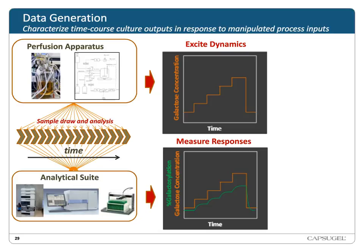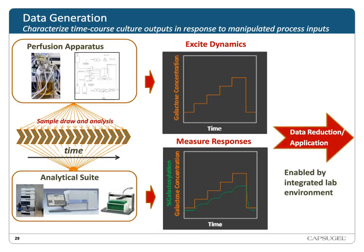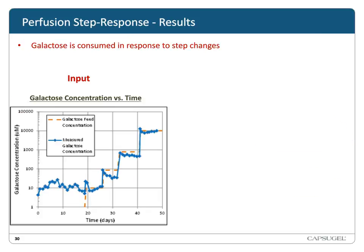And so the final step to this obviously is all of that time course data is collected and curated electronically and then further analyzed, so that we can pull out the key steady state and dynamic characteristics of percent galactosylation of the antibody. So shown here is the type of data that you get out of that kind of a study.